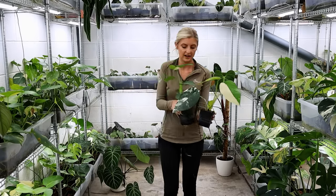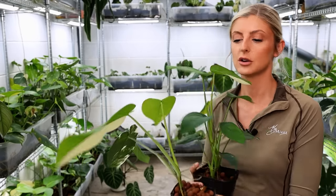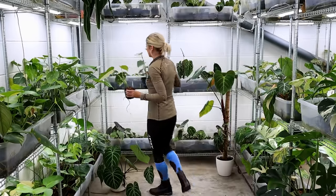Do you remember? I said I was going to keep this plant, even though it's probably reverted, because I like it so much. Look what it's done for me. You see that? It's just pumped back out variegation. So there we are. Awesome. So I do actually recommend the plant.